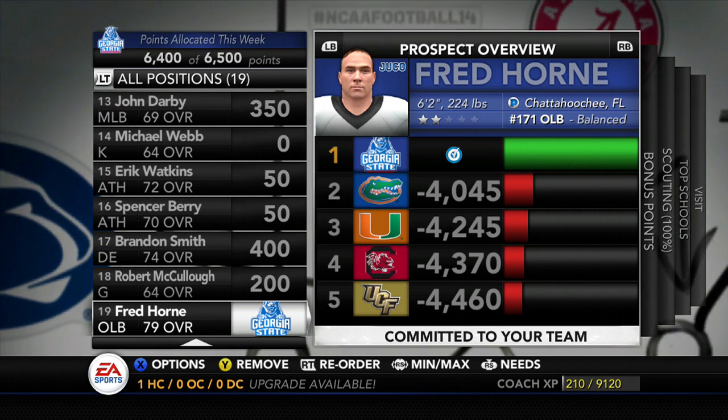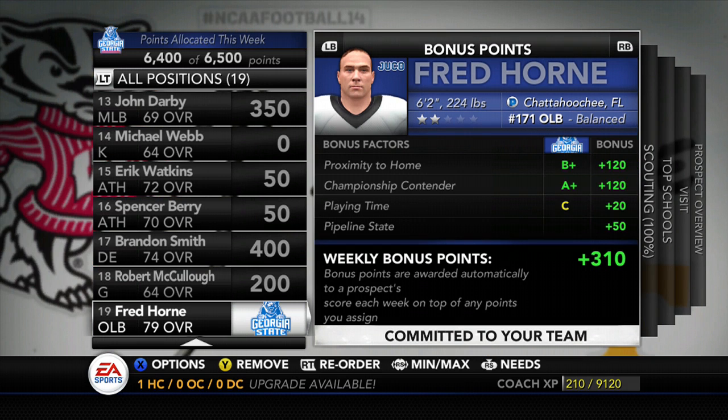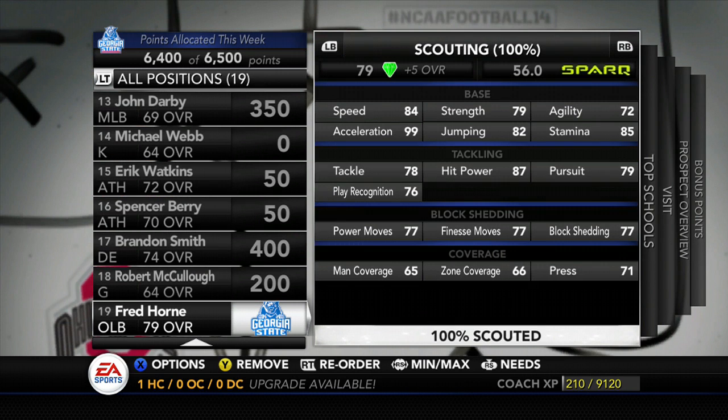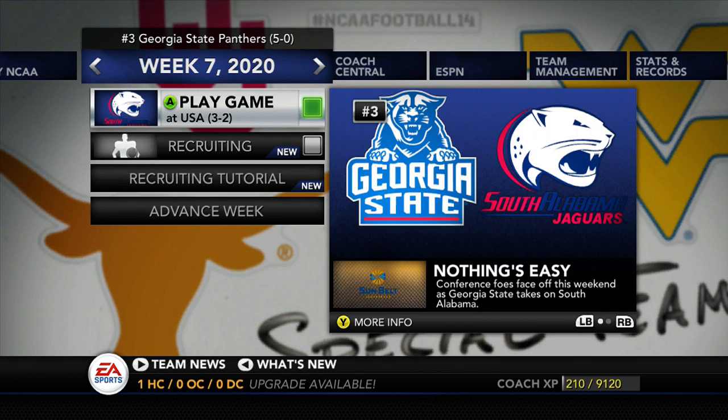And we've got some news on the recruiting trail. Fred Horn has committed to Georgia State, the JUCO from Chattahoochee, Florida. An outside linebacker. He is rated 79 overall. He is a gem, and we have got him over some very good teams here like Miami, Florida, Florida State, Central Florida, and South Carolina. So we get a big prospect coming to Georgia State next year.